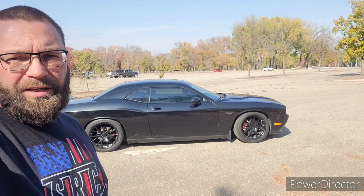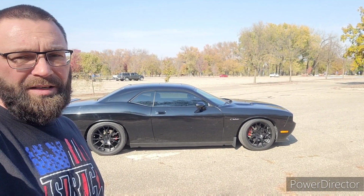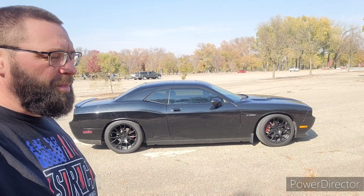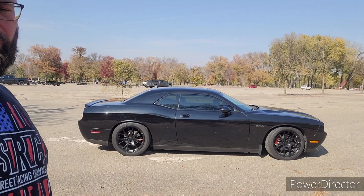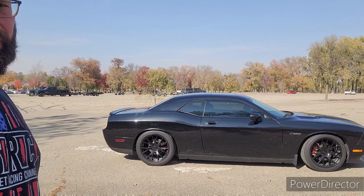Some things I don't like about the car, well, with the coilover suspension lowered like that, of course the ride's kind of rough. It handles awesome, but the ride's kind of rough. You hear a lot of clunks and bumps. It does have cross-drilled rotors and the better brake pads. The brakes seem plenty adequate to me. The car is very heavy. It's well over 4,000 pounds. I don't think that's necessary, but it is a big car.